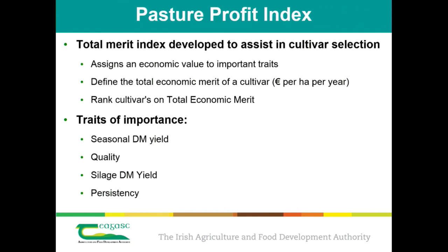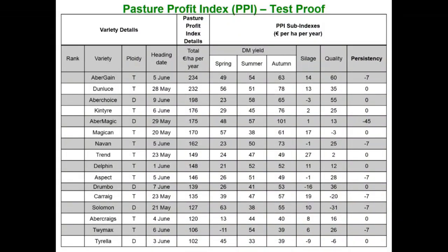So basically what we do, we define the total economic merit of a cultivar in euros per hectare per year, and we rank the cultivars on performance and total economic merit. I gave this talk at the 2011 Positive Farmers Conference, and you can go back into the proceedings there if you have them. So, we have worked with the industry for the last 3 years, and last November, we produced a test proof for the varieties on the recommended list with a PPI.